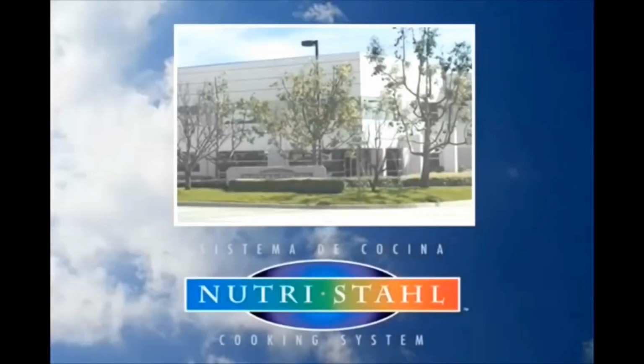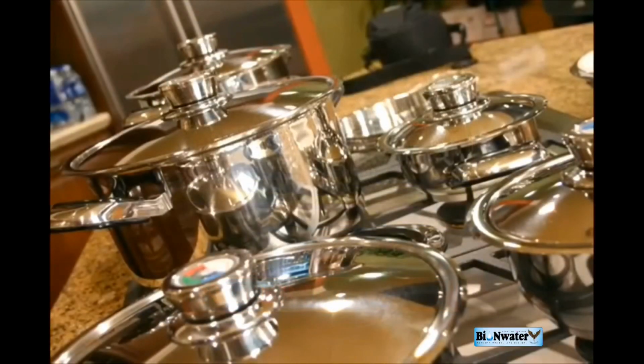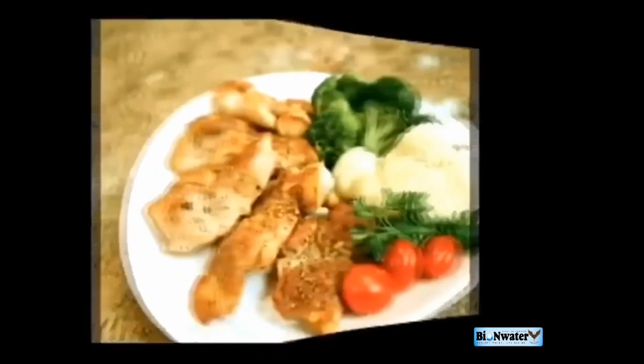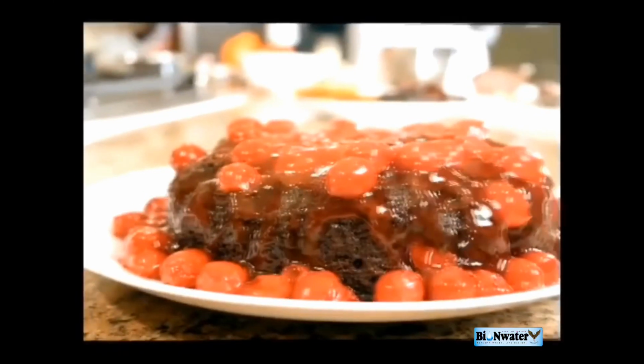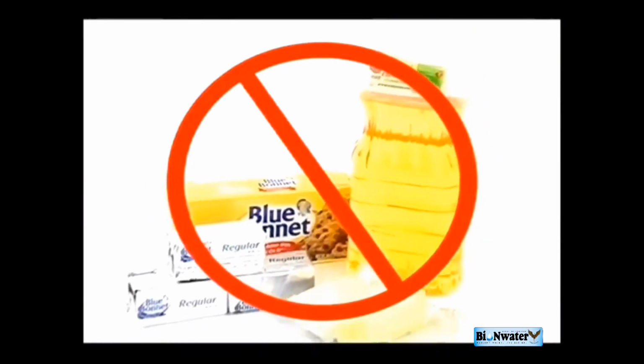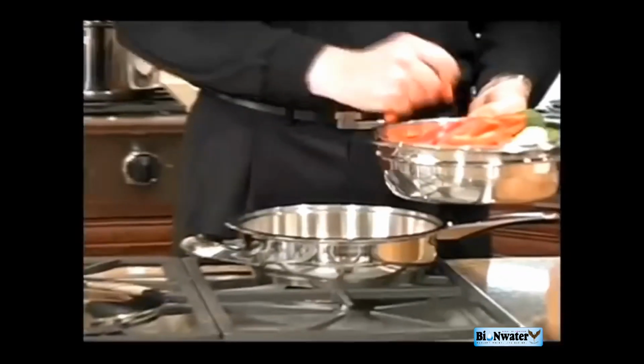We're proud to present Nutri-Stahl Cookware, a unique cooking system that allows for the healthiest and most nutritious food preparation possible. Nutri-Stahl Cookware is designed to complement any health and nutrition conscious lifestyle. Nutri-Stahl allows you to cook your foods the healthy, low temperature way without water, fats, oils, and grease, and without boiling and steaming away precious natural nutrients, vitamins, and minerals.